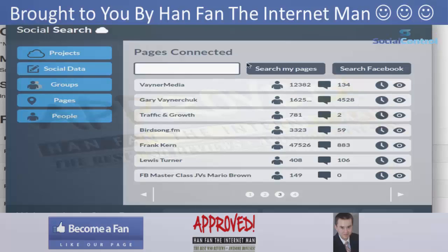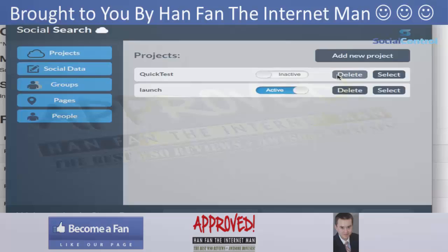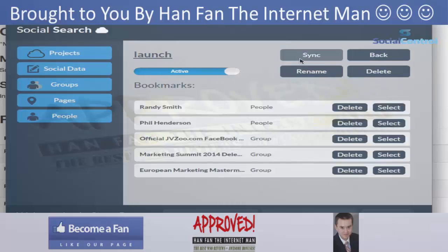Now, everything that you investigate goes into social data. So if you forget to bookmark something, you just do it in there. With projects, you can manually sync to the cloud if you want. You can also investigate all your data, and then you can plan out your campaign. And like I say, if you get a multi-license pack, you can have friends, co-workers, other marketers that you like to do stuff with. You can collaborate on a project, or you can temporarily give a license to a virtual assistant or outsource worker. So this has powered some serious success for me over the past year.